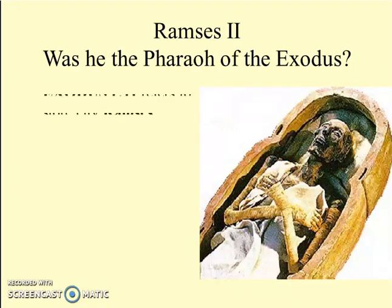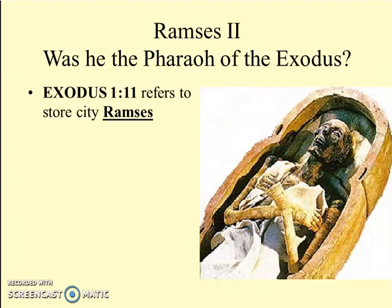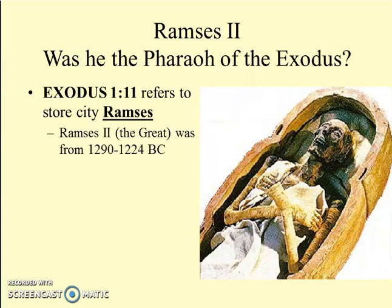We talked about the discovery of Ramses' corpse, who may be the pharaoh of the Exodus. In any case, he's a person after whom the city of Ramses in Exodus 1:11 is named. He was Ramses the Great, who was a great builder.